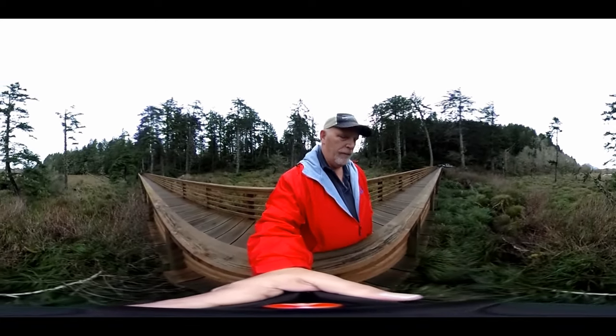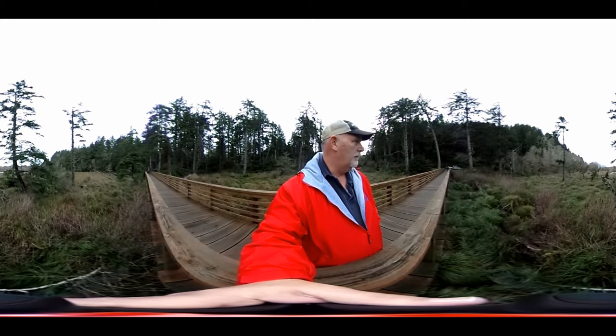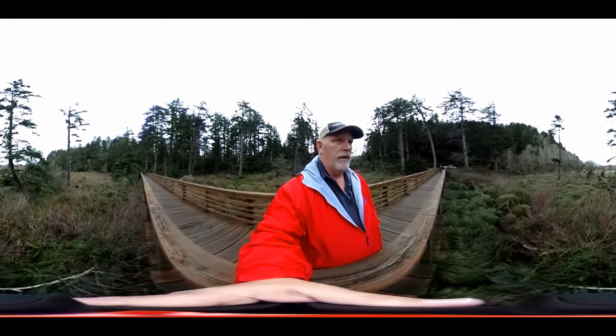A little stream down below. Kind of hard to see, but it sure sounds pretty. With Cinder barking in the background.